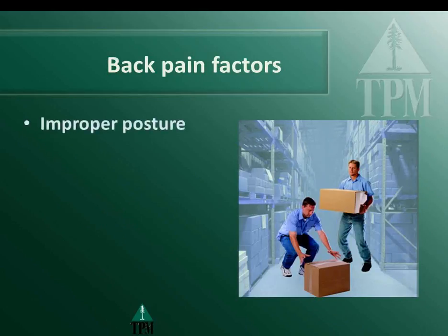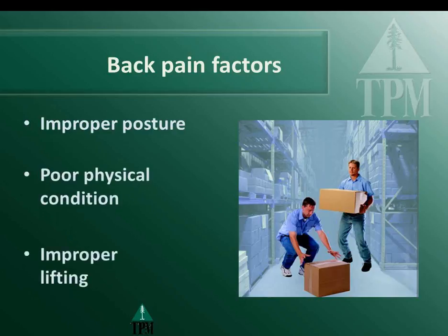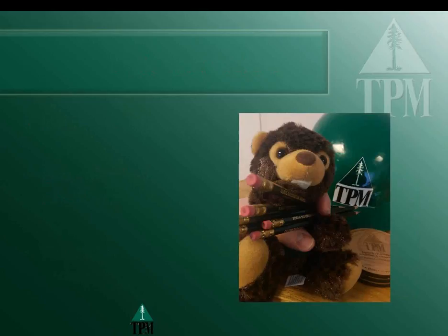So back pain factors: improper posture can lead to that, poor physical conditioning, and then improper lifting, just bending at the waist and going down. Because our hips and our back muscles work as a lever system, and the more you bend over, the more force gets exerted on your ligaments and tendons to lift objects. So that's why it's always good to use your legs so that you minimize that pressure on your back, which leads to the injuries.